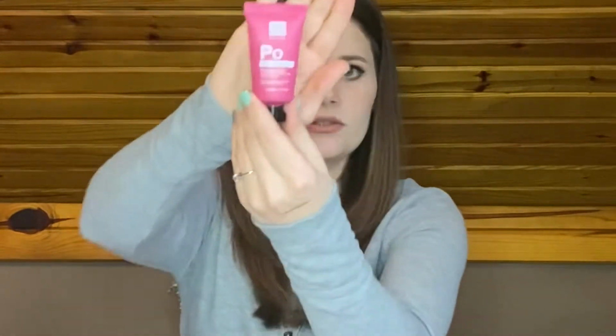Then we have from Dr. Botanicals. Oh, I didn't show you this one. This is what it looked like. And then from Dr. Botanicals, we have a mask. It is a superfood regenerating sleep mask. Use 2 to 3 times a week. Apply a thin layer onto clean, dry skin in the evening. Allow the mask to sink into skin and leave overnight. Cleanse as normal the following morning.